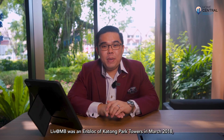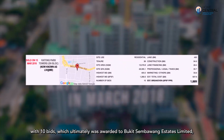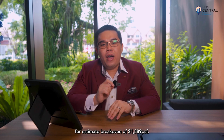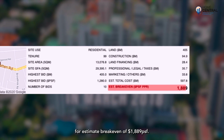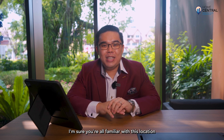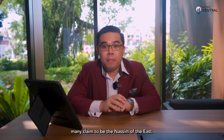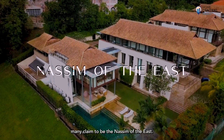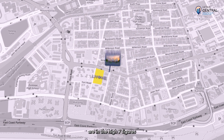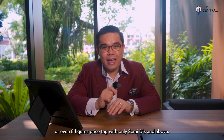Starting off, Liv at MB was an en bloc of Katong Park Towers in March 2018 with 10 bids, which ultimately was awarded to Bukit Sembawang Estates Limited for an estimated break-even of 1,889 PSF. Those living in the east, I'm sure you're all familiar with this location as we are located between Arthur and Mountbatten Road, which many claim to be the Nassim of the east, as the landed houses here in this estate just opposite are in the high 7 figures or even 8 figures price tag, with only semi-Ds and above.